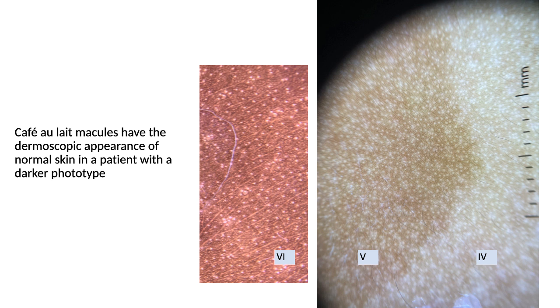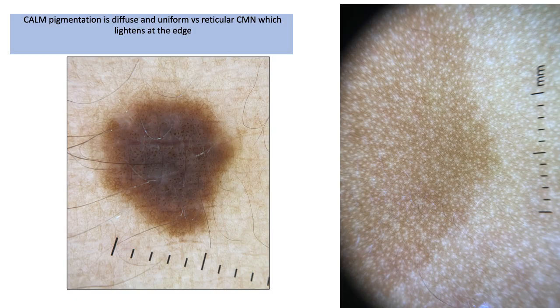So essentially, cafe au lait macules have uniform distribution of pigmentation, and that's what allows us to contrast them with pigmented growths, melanocytic growths like congenital melanocytic nevi. If a phototype 4, 5, or 6 patient did indeed have a congenital melanocytic nevus with a reticular pattern, we would expect there to be significant central hyperpigmentation like we see on the left from the arm of a phototype 4 patient. Instead, cafe au lait macules do not have that central hyperpigmentation. Instead, there's a uniform distribution of pigment.